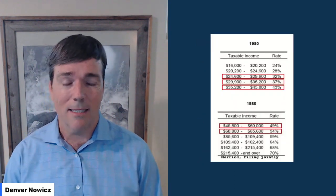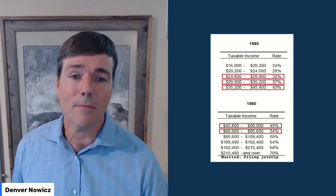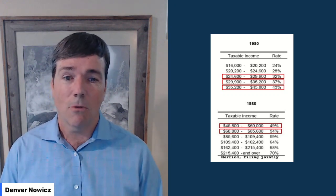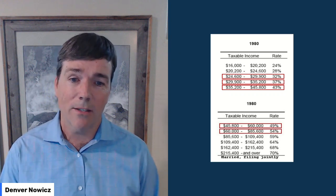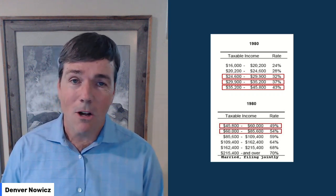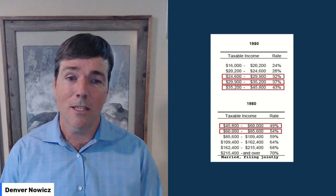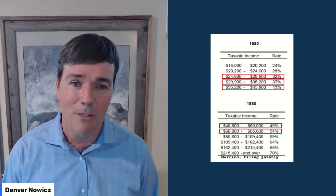What a lot of people don't know is that the tax brackets in 1980 were very different than they are today. You can see right here in the middle slide, where I've highlighted in red, every slice was taxed at a different rate. So my dad's business starts getting to this 60,000 to 80,000 range. Every dollar in there is taxed at 54%. It seems mind-blowing. Then he was getting above there to 85 grand, towards 100 grand. Every dollar is getting taxed at 59% at the federal level.